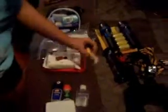We have some bug spray. You don't want to get bit by mosquitoes. Who knows, there might be killer mosquitoes in the future. Some hand sanitizer. Always keep your hands clean, no germs. Sunscreen, lip protectant. Always keep your lips nice. You don't want them to get all chapped.